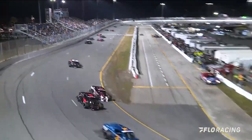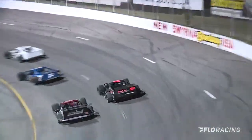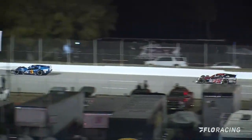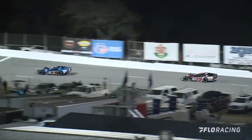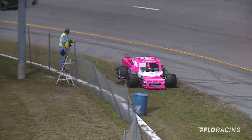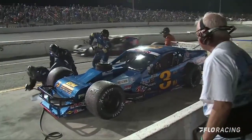Here comes John. Ryan Preece out in front. John McKennedy now working down to the inside lane. Field car down to the inside lane. I think it's Matt Kimball in the Mendoza-owned Modified that has brought that caution out. His car pointed in the wrong direction, just to the inside of turn number two. So pit road is open.